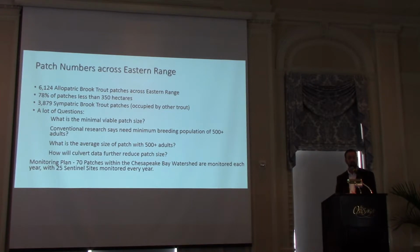Of course, these larger patches are where you'd expect to find them, up in Maine, northern New Hampshire, parts of northern New York. And also you can see that there's 3,800 patches of sympatric brook trout, where brook trout are living alongside brown trout and rainbow trout. So this information is great for managers, and it gives us a lot of questions now.